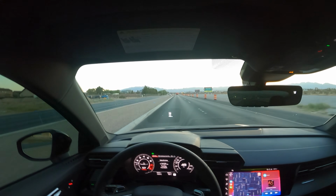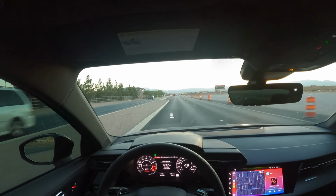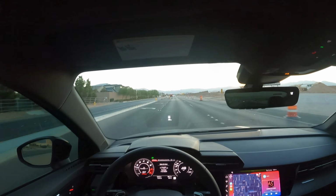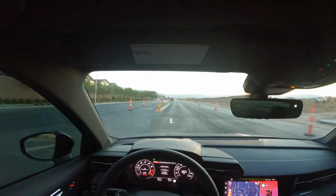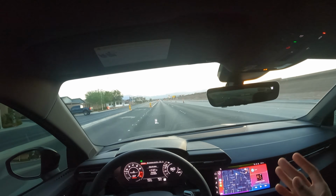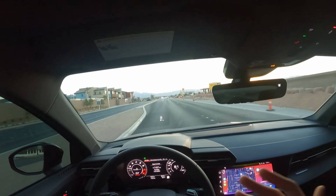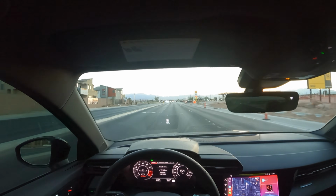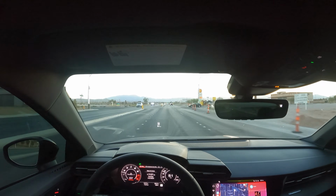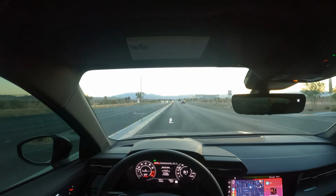We'll see if it's actually faster, because Car and Driver got a trap speed of 111 and a 12.5 quarter mile with the current Golf R DSG. So if they get a 112 mile an hour trap speed and maybe a 12.4, then it definitely has upgraded, or I should say it has more horsepower. If it's the exact same time, then who knows if that horsepower actually made a difference or if they actually changed anything.